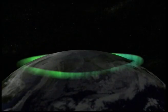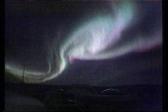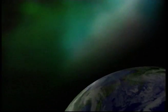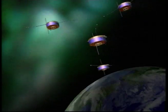The Aurora Borealis, the northern lights, are the most visible sign of solar weather hitting the Earth's magnetic shield. But cluster should give earlier warning of solar storms, which can seriously disrupt the spaceborne communication systems on which we now rely so heavily.